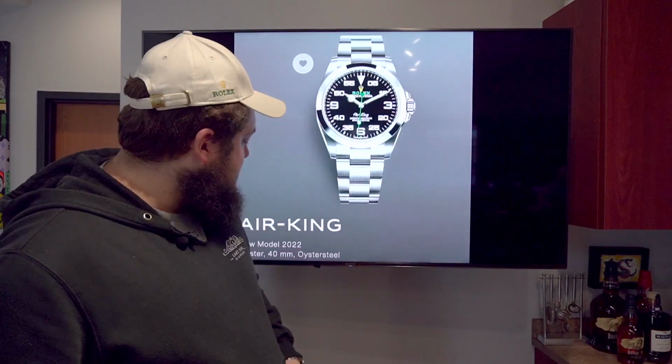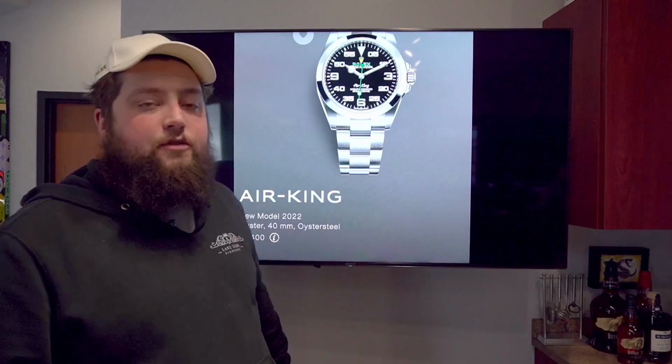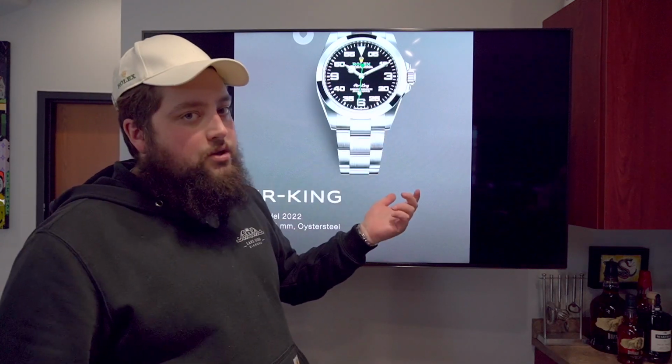It's a really nice watch. Historically, it's something you could buy right out of the case. It wasn't until COVID that it's been completely sold out. Let's take a look here. Looks like 7,400 retail. Not a bad bang for your buck if you're trying to get an entry-level Rolex. Yeah, Air King. Big takeaway is there's no date. It's only used to tell time.